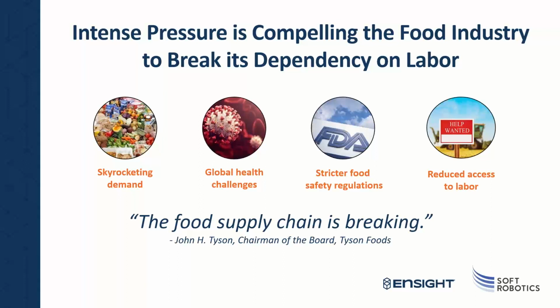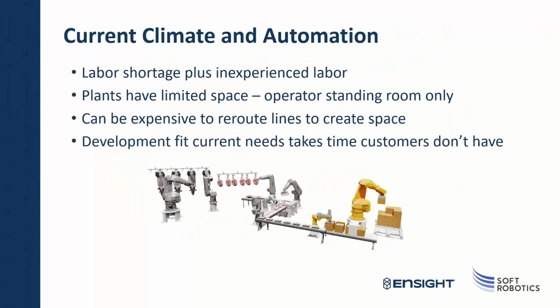And as we as consumers continue to eat more, it obviously just puts a lot of strain on the food supply chain. I guess with that, Heath, what are you seeing that's driving the need for customers to automate in the food industry? And specifically, when you talk to customers and you hear about labor challenges, what are they saying?